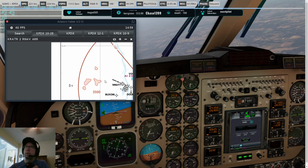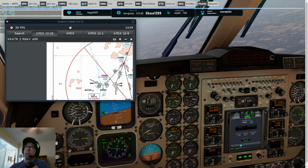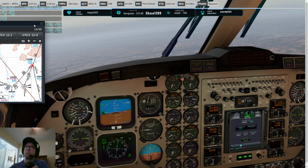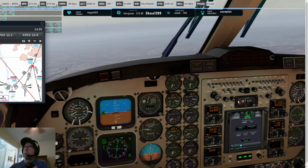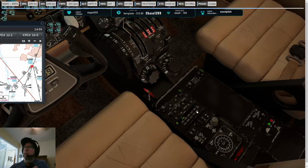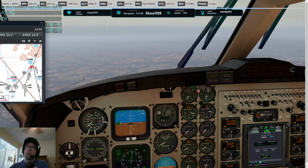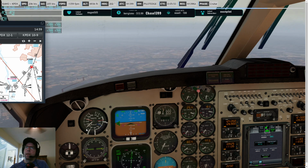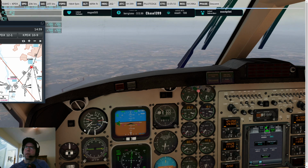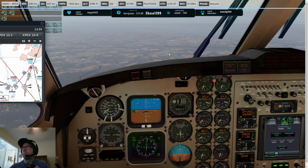Alright. So we're coming over here now. That's Buxom. So 7,000, and we're gonna go down to 5,000. So we're gonna hit that descent button again. We're gonna go down to 5,000 for Voodoo, and we gotta maintain 210 knots, which is right about where we are at. So keep an eye on the speed when we get to Voodoo.